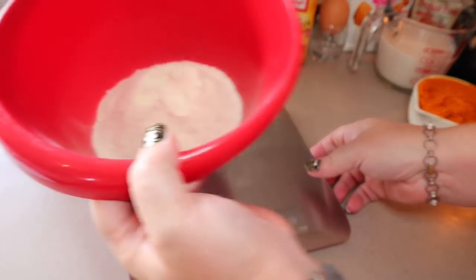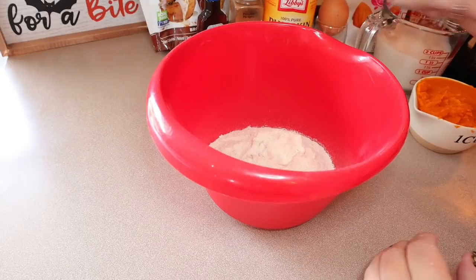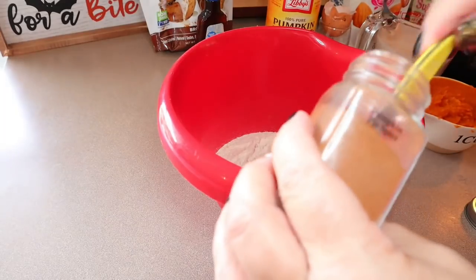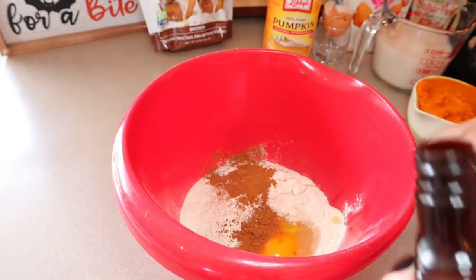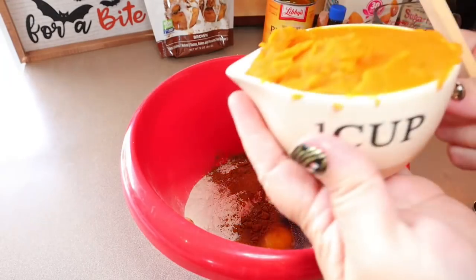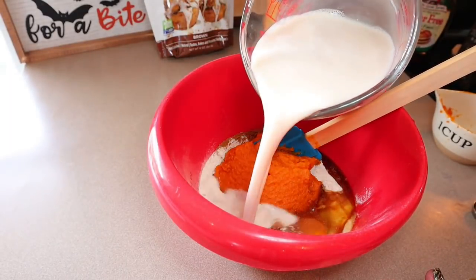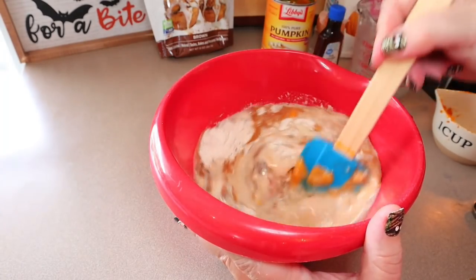All right, it keeps toggling between 11 and 13. Close enough. So now we're gonna add the rest of the ingredients. So the 1 egg, 1.5 teaspoons of pumpkin pie spice, 2 teaspoons of vanilla, the 1 cup of pumpkin, and the 1.5 cups of unsweetened almond milk. And then we're just gonna mix that all up.